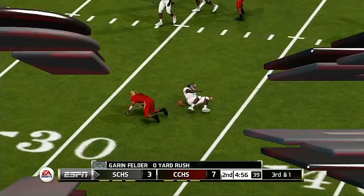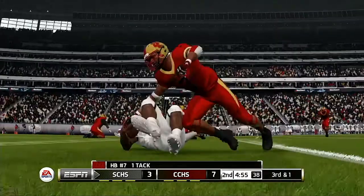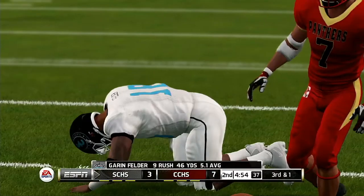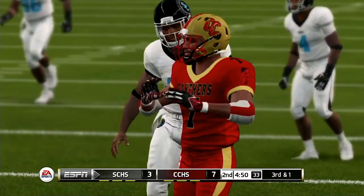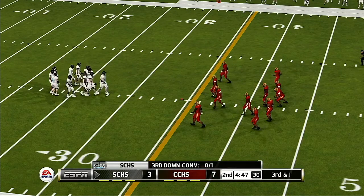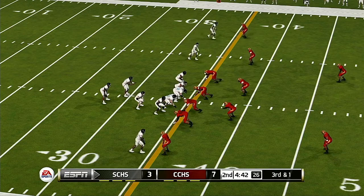Gets to about the 34-yard line. It's third down, and this offense is about 3 feet away from that first down marker.